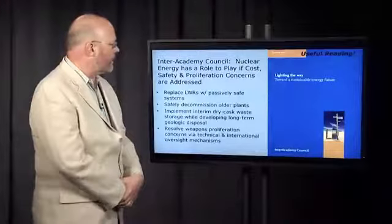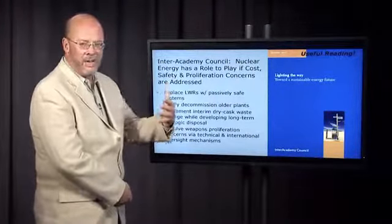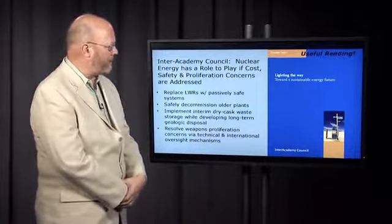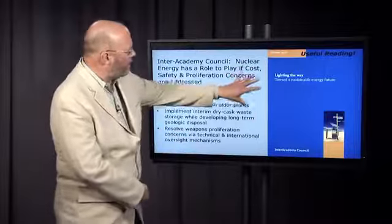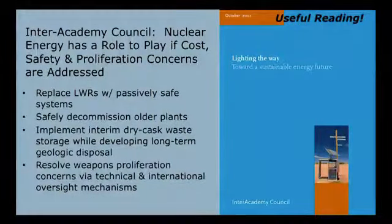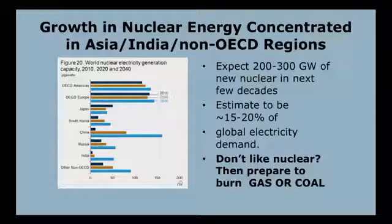Another report looked at the national and international level, by a consortium of National Academy panels from around the world called Lighting the Way. It comes to a somewhat similar conclusion: it's very difficult to reach these carbon emission requirements without nuclear being a part of the mix. It's not going to be the sole answer, but it also needs to be in the mix.